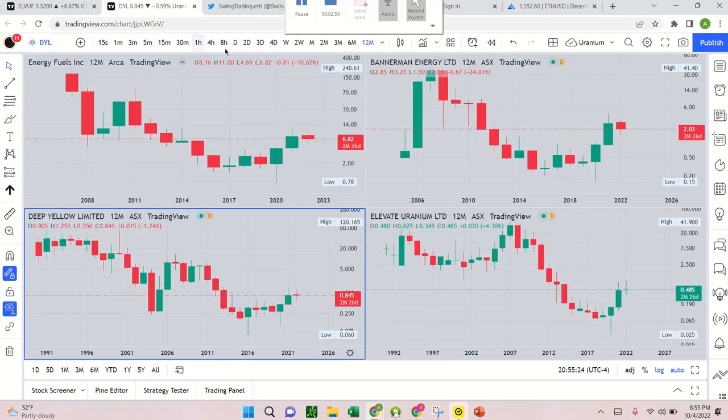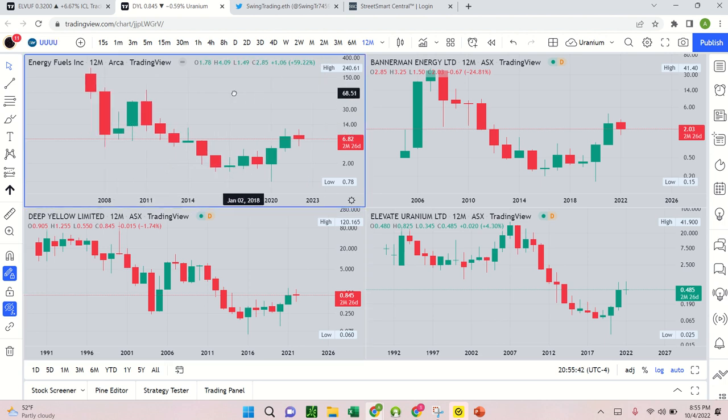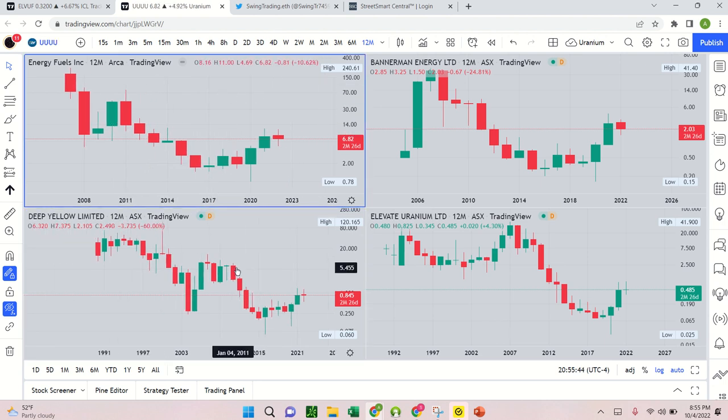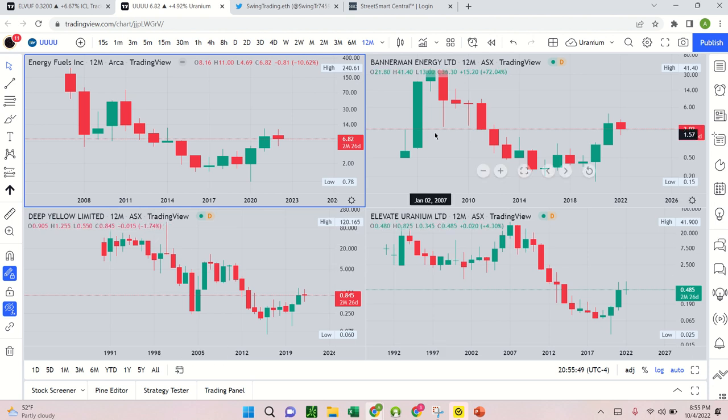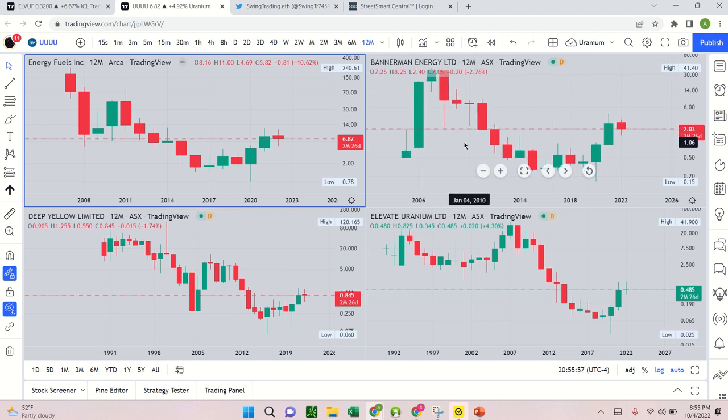So we will start with the annual chart, where every candle is a full year of price action. And so we can see big picture, these are all in really big downtrends, right? Now, the important thing is that they've all reversed those downtrends. And I'll tell you, some of them I like better than others, and I'll explain to you exactly why.